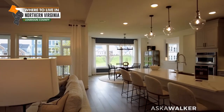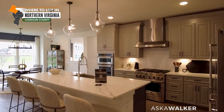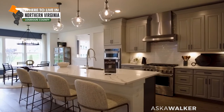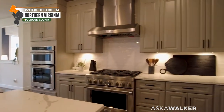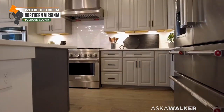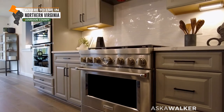All right. So next we have the kitchen. The kitchen has a nice island with a nice lip for your counter height chairs. And in this model here, most likely an upgraded appliance package, we have your stove here with the six burner stove.